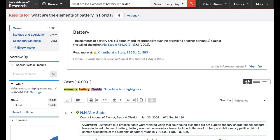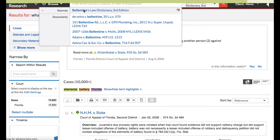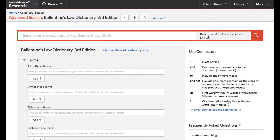Another great tool that will help you prepare for class is our legal dictionary. So to find it, you can just come up to that search box again, and you would just start typing in the name of our legal dictionary, which is Ballentine's. And once you select it, you'll notice that it updates it in the search box for me. So then in that search box, whenever I type in any key terms or whatever it is that I'm looking for, it will only search in that source.